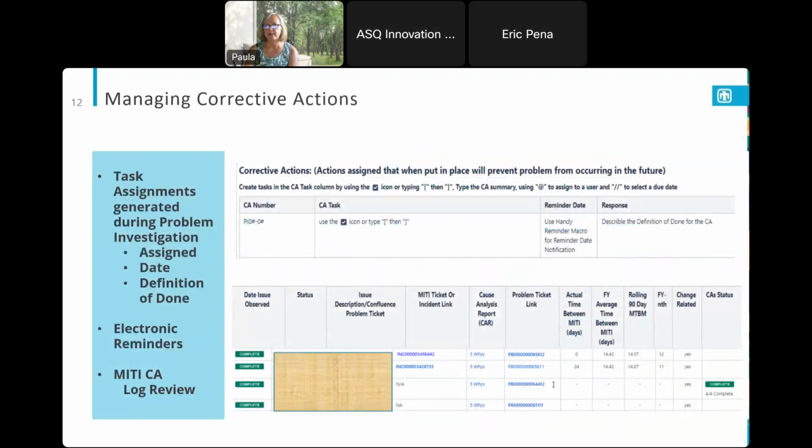And again, managing those corrective actions, I went through that already about what we were looking for and that it was a manual process. And that, again, we had the check icon, but it still took someone to go in there and check that box.